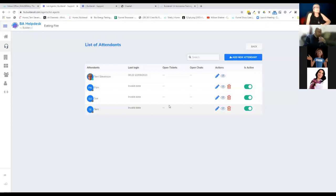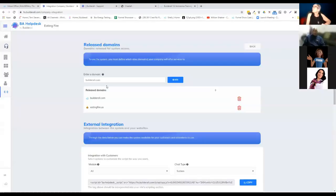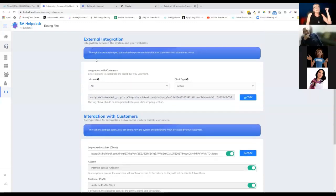And then of course, we'll just leave it in there. Now the integration, you just heard a crack. The integration here is where you're going to integrate it into the sites, and you can add domains here. Right now it's integrated in builderall.com because I was on my training site, and Eating Fire US external integration.